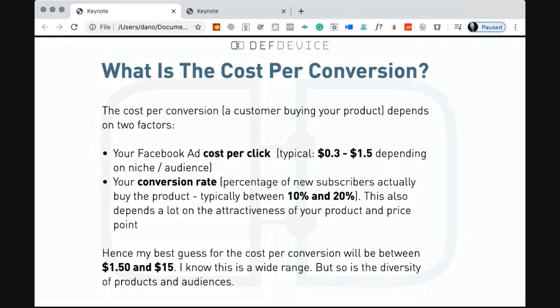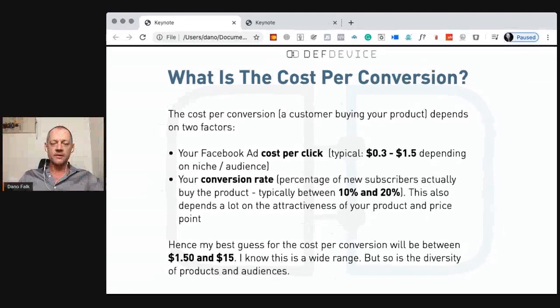And then the conversion rate also obviously depends on the attractiveness of the product. What's the price point? If it's a $2 product, then people will not be so enthusiastic about buying it. If it looks attractive and has a slightly higher price point, then the conversion rate will be much higher. So here we also speak about between 10 and 20% conversions. This is the question you asked earlier. So as a result, if we want a ballpark number, it's going to be between $1.50 and $15 per conversion. That's what we have to pay on top of the product price for every single full price buy with this system.